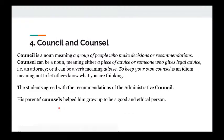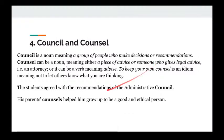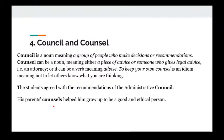And then we have the second word, counsel with an E. His parents' counsels helped him grow up to be a good and ethical person. So counsels here is a noun meaning a piece of advice, someone who gives legal advice. So this is basically just meaning advice. So his parents' advice, his rules, helped him grow up to be a good and ethical person.